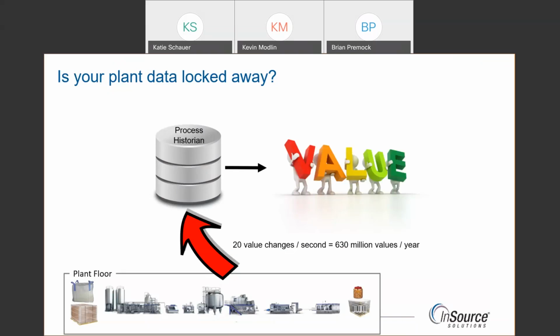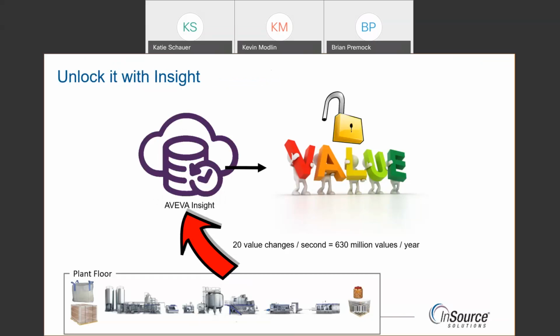Well, if you're like a lot of the folks we deal with, you really only use this for ad hoc analysis, and even that is only done by a small subset, probably, of your engineering staff. So the question is, what is the true value of those millions of records locked away in your process historian? I don't know, but I think for many of our customers it is significant. So what I'm going to guide you through is some ways that you might unlock the latent value of that process data using AVEVA Insight.